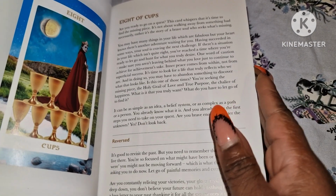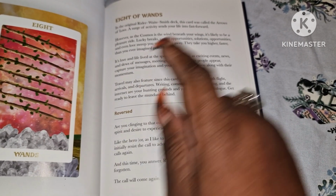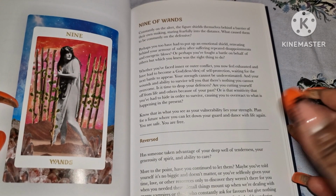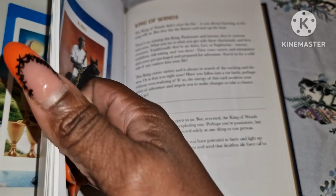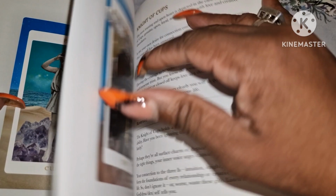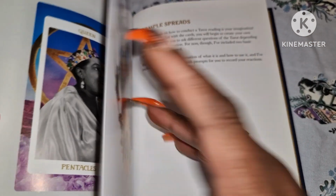So let's go into the minor arcana and see how that's laid out. The minor arcana is laid out the same way. Picture, the upright meaning and the reverse meaning. It doesn't seem to be skimping with the minors, because a lot of guidebooks, in my opinion, give detailed explanations for the major arcana cards, and then when it comes to the minor arcana cards, they kind of skimp.